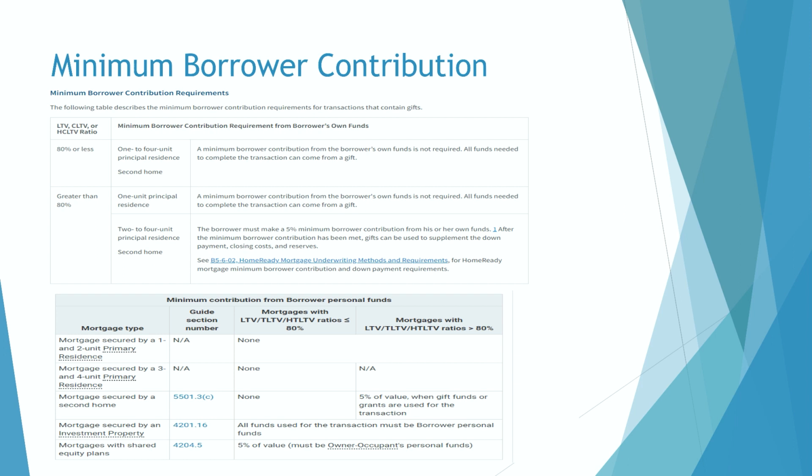This slide might be a little hard to read, but Fannie's guideline is at the top and Freddie's is right below. I wanted to show you guys a comparison from each agency. For the most part, Fannie and Freddie align with gift funds, but there are slight differences between the guidelines.